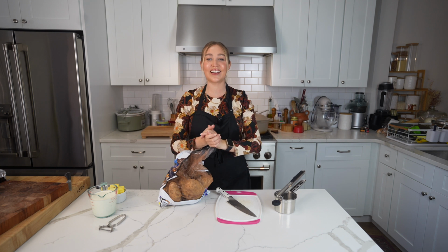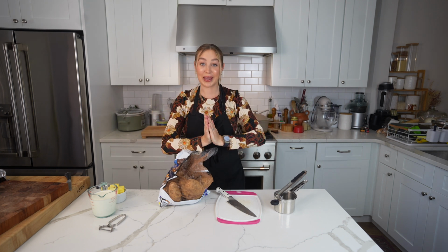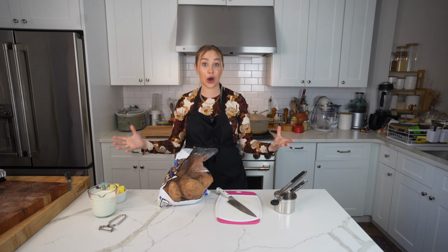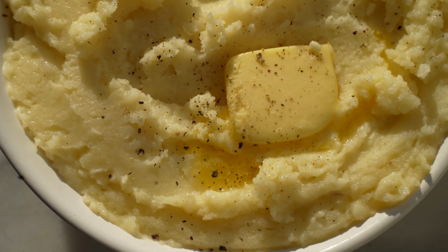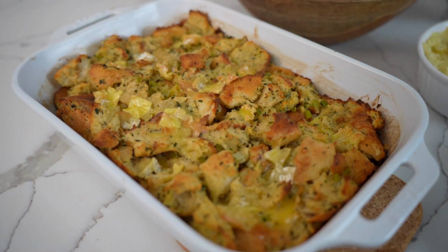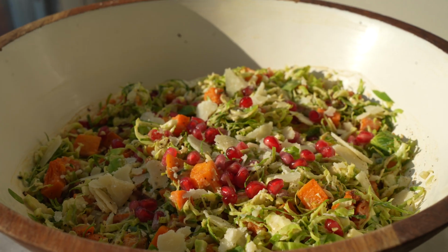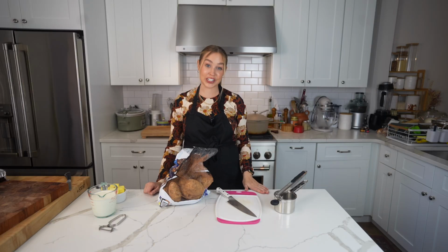Let's get started. Without further ado, here is my gratitude menu from start to finish. We have a lot of stuff going on. Classic mashed potatoes, my personal favorite way to make them. Baked Brie stuffing, a Thanksgiving salad, which is very easy to make. It's a Brussels sprout salad with butternut squash, pomegranate, and a tahini dressing.